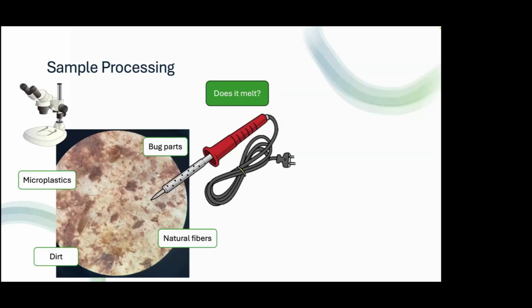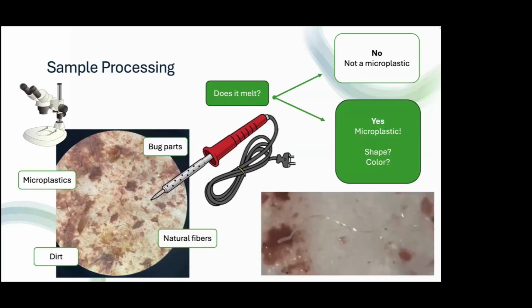And that's where our soldering iron comes in. If it doesn't melt, then we don't have a microplastic. And if it does melt, yay or not yay, we have a microplastic. Then we record the shape and the color of the microplastic. So in the picture in the bottom right, that's a clear microplastic fiber. You can see on the left side of it is where I approached it with the soldering iron and it deformed. So it melted, and that's how we knew it was a microplastic.